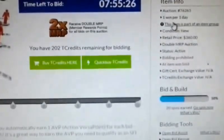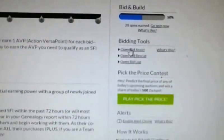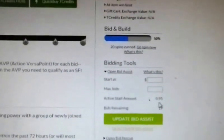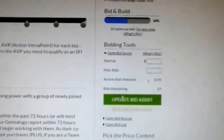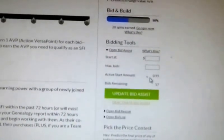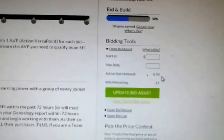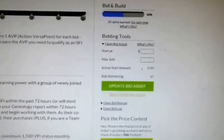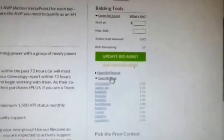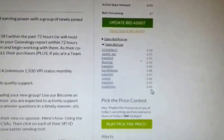All right, so just sort of kind of scroll down the side here. I want to show you the bid assist. Okay, open the bid assist. You can see where I started my bid at 95 cents. I had 17 bids left in there. So what happened is when I won the other auction, it automatically locked this one for me. So I can't bid in this auction no matter what I do. Let me show you the bid log. And since I was in it, you had a few other bidders.